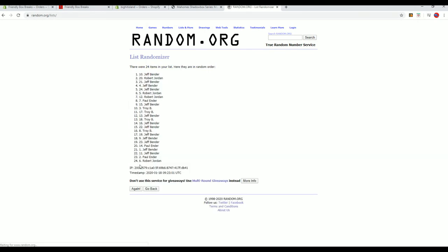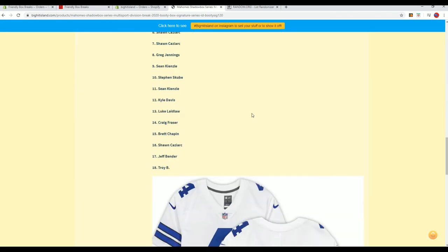Two randoms to do. This is the first one for the Mahomes chance at that bad boy. All right, Jeff B. My goodness. Jeff B. You are the winner. All right, so Jeff, you will have spot number 19.